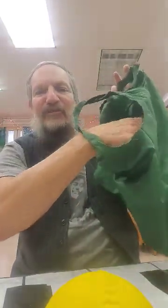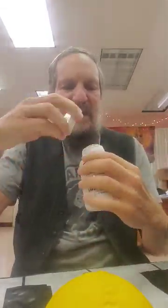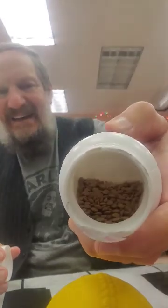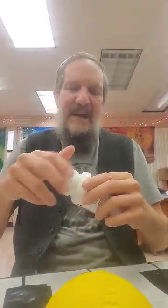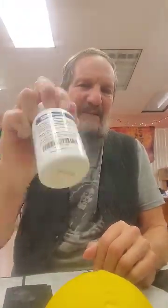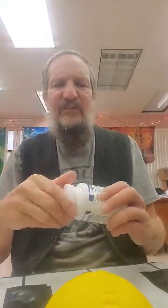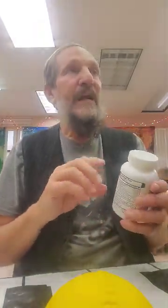Let's see what else we have in the magical music bag. Oh, look at this, a vitamin container. Save the vitamin container. Inside, I put the lentils again. Now remember, one of the students felt that the noise was too subtle, like too soft. So what we did was we put in thumbtacks, and that made a great sound. Just you want to make sure you tape that baby up.